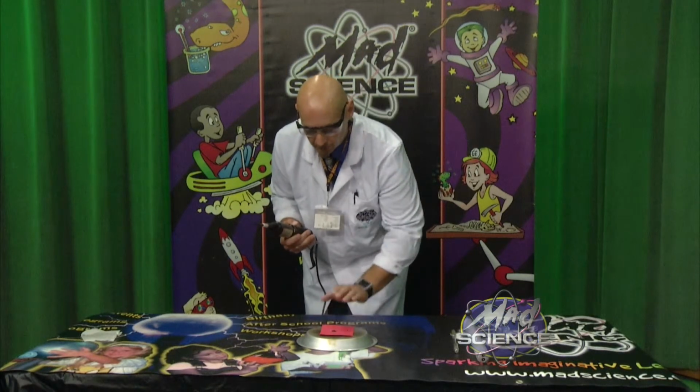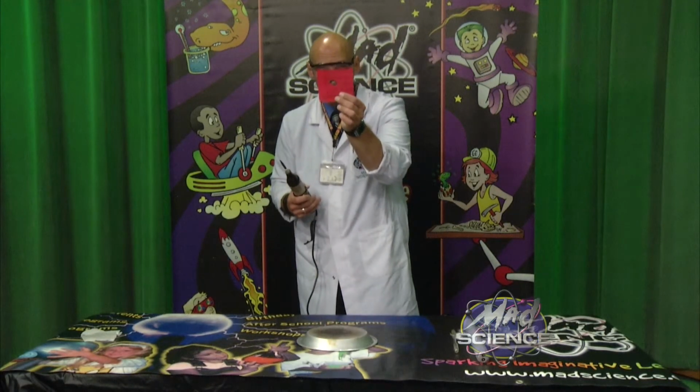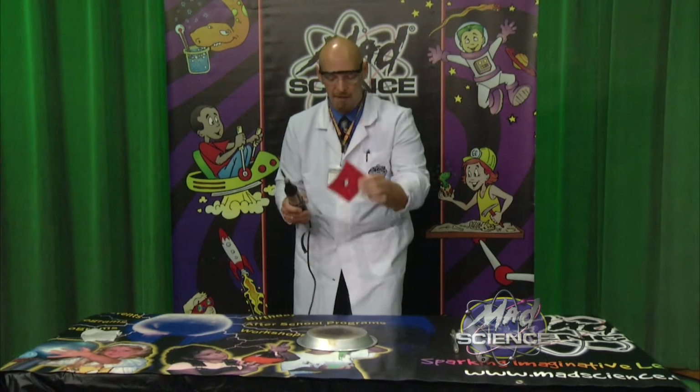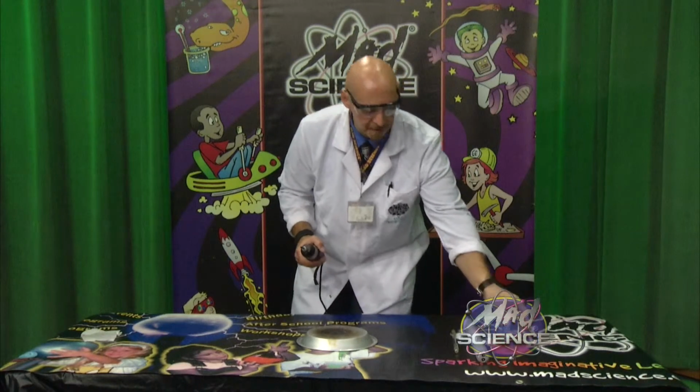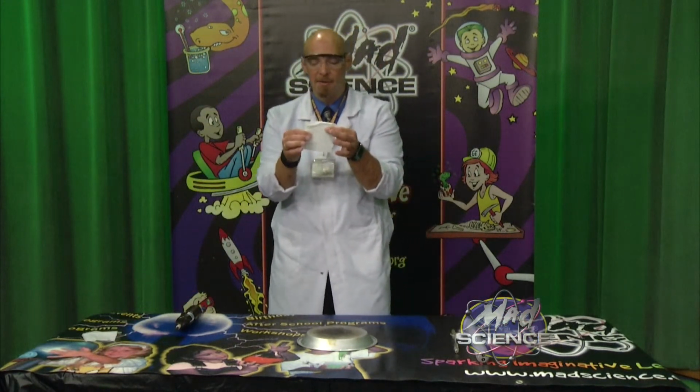Now I want to make sure that's out. We're going to put that out. Oh, that is definitely out. And if you look really closely, we just burned a hole inside that paper with just the power of electricity. Now, I want to actually use a very special kind of paper. This is a type of paper called flash paper, trinitrocellulose.